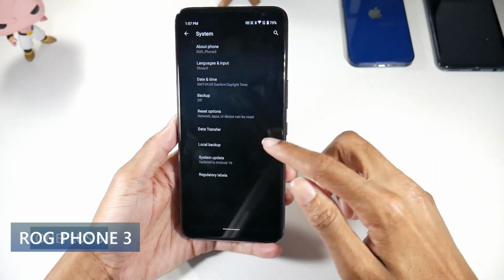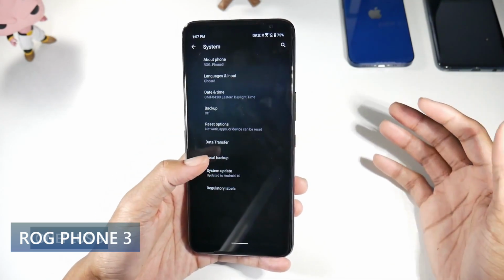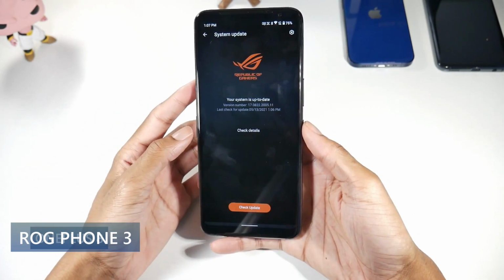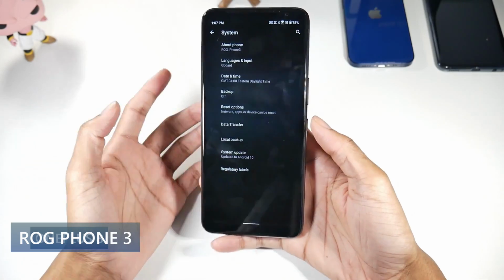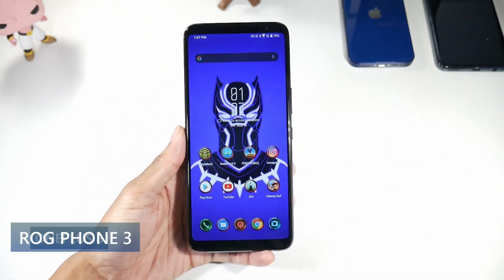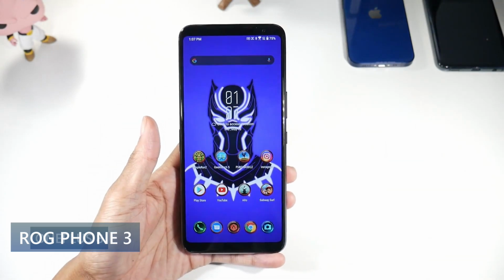One is that the design on here is absolutely awesome. It's got the RGB lights on the back, and it just goes great with your gaming setup. So if you care about that type of stuff. But you have an aluminum frame on here. It's just a really nice looking phone in my opinion.